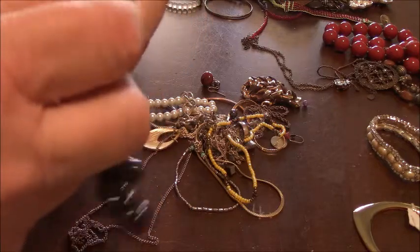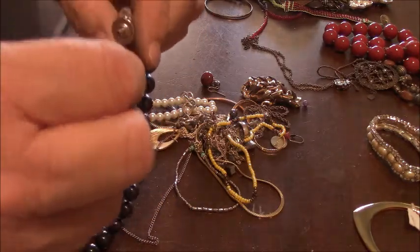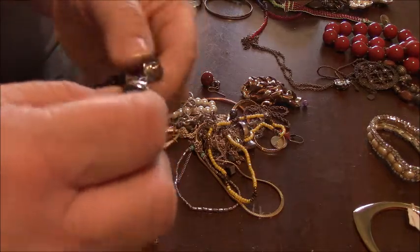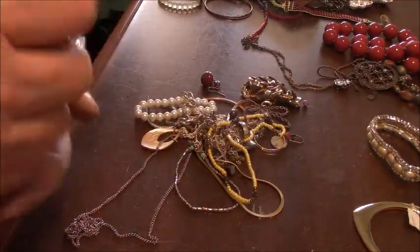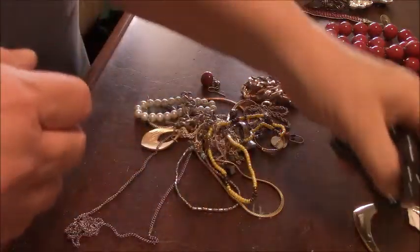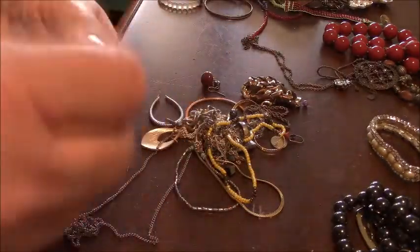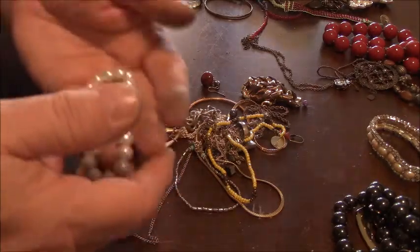Looks like the other half of the clasp is gone. So I'd have to put a new clasp on this one. So if there's any identifying information, any kind of signature, that would have probably come off. This might be glass pearls. If they're plastic, they're not lightweight.